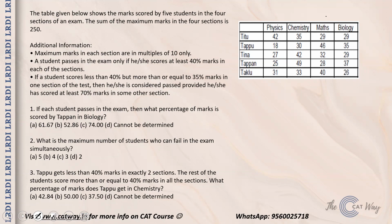So guys, now for every student to pass, if each student is passing the examination, that means at max they can get between 35 to 40% in one of the sections, and in one of the sections, they need to have 70%, right?